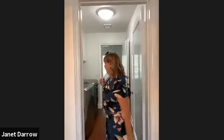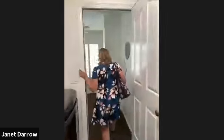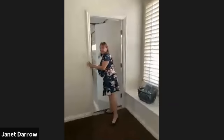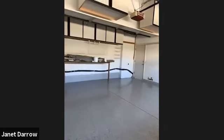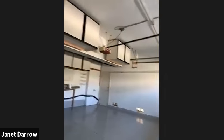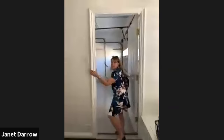Okay, so this is the tricky little room. It counts as a bedroom because it's got a closet, but you have to go through the laundry room, which is nice to have. And then you've got this room, which is attached to the garage. Now, my guys just redid this floor on Wednesday, so it's a pretty nice looking garage right now with some above storage. We've got the brand new water heater and the brand new air conditioning in there.